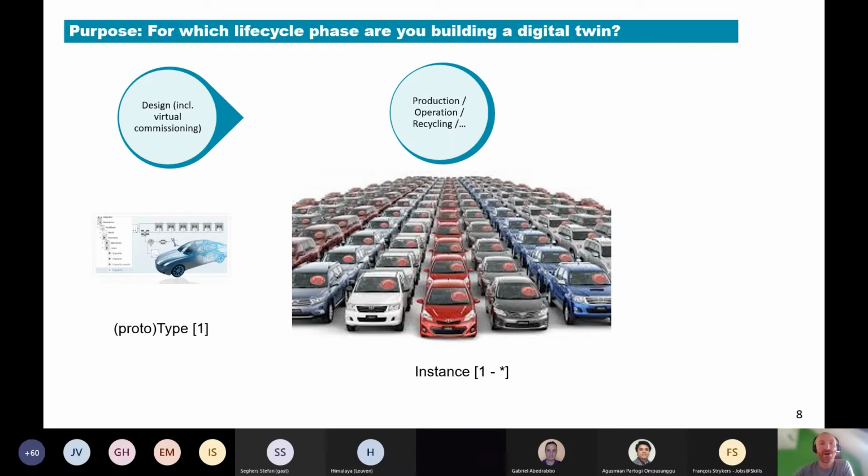In that case, often you will not have to build a single instance of a digital twin, but you will have to build an instance for every car in your fleet. So there are a lot of digital twins, and of course this typically comes with its own phases.